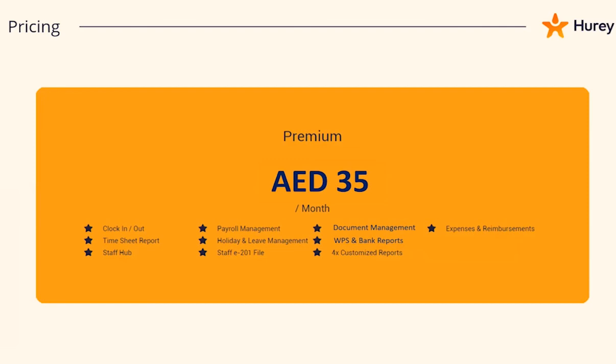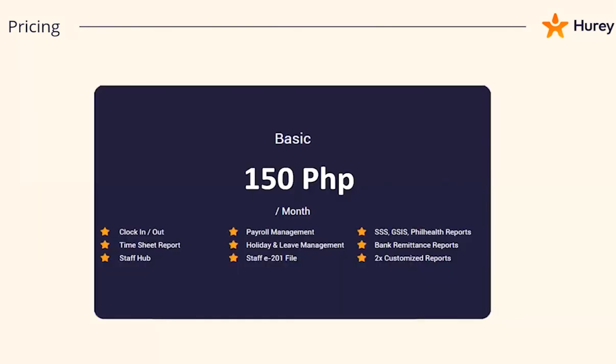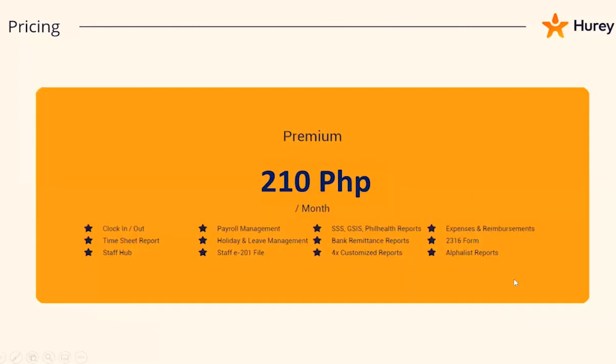Now, for the Philippine market, the basic package is 150 pesos per month per license, per head count, and the premium package is 210 pesos per month per head count.